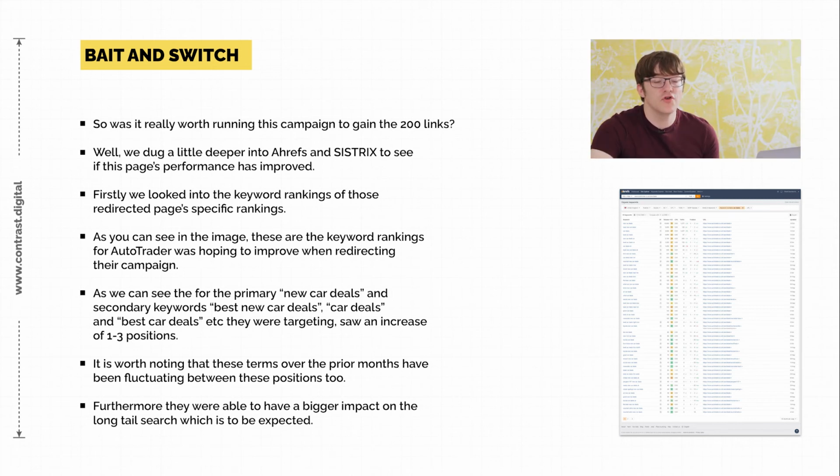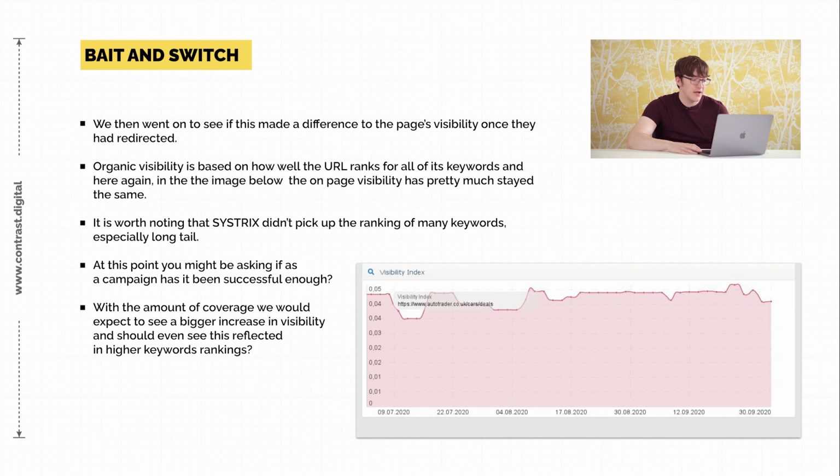Obviously, they didn't get much of an increase on the head term side, moving up a position or two, but the disparity between them and their competitors, from a links perspective, was quite high, so they've helped close this gap and obviously still made a little bit of an improvement on that side. If we have a quick look here, we can see the graph for visibility from Sistrix.